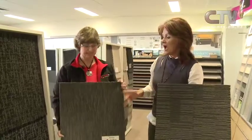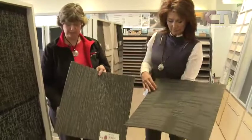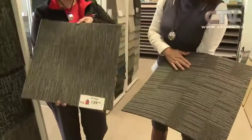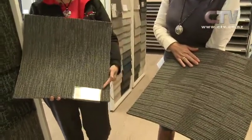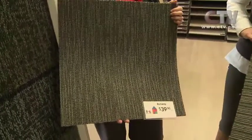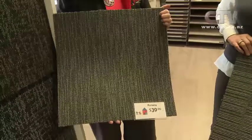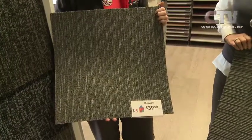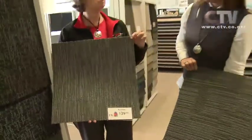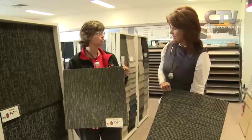It is indeed. We're talking commercial carpet tiles. Yes, so we've got these carpet tiles. Now these ones here are exclusive to Carpet Court and they're really cheap. $39.90 a square metre. That's amazing. Carpet tiles normally start around $59 a square metre. Now these are solution dyed nylon, and so they are really, really great. People think they're only to put into commercial, but actually they're really good for places like rentals as well.